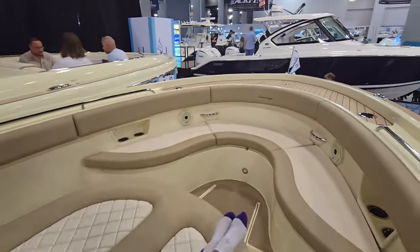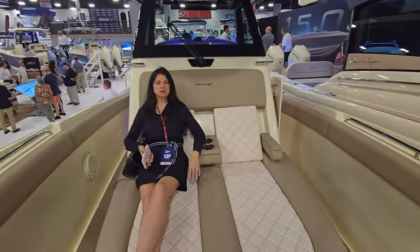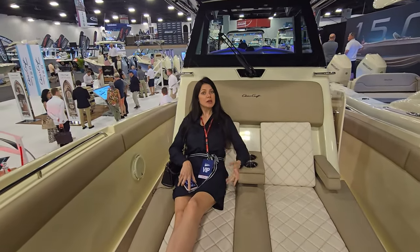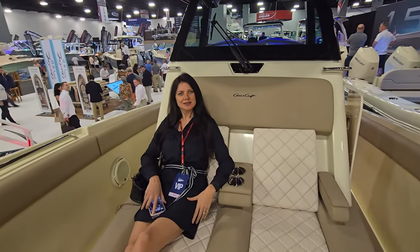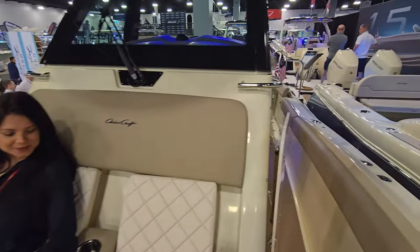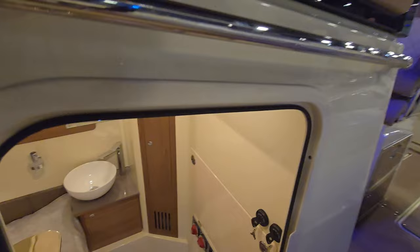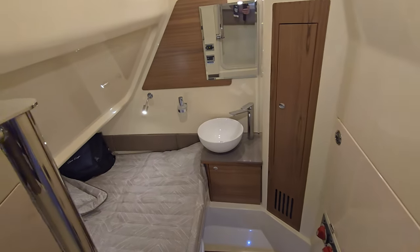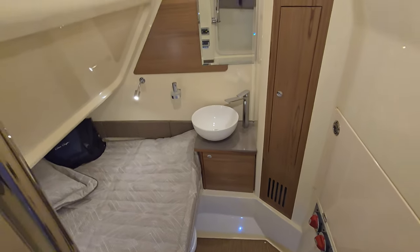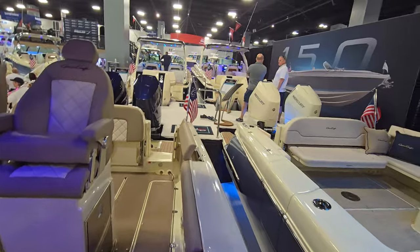I feel that it's comfortable. I feel like I can be here. Okay. All right. Very nice. Love it. All right. And because it's a center console, you've got the cabin and toilet area. You can see the toilet actually is underneath the berth. So I guess you lift that up and you've got a sink down there as well. So really nice area.